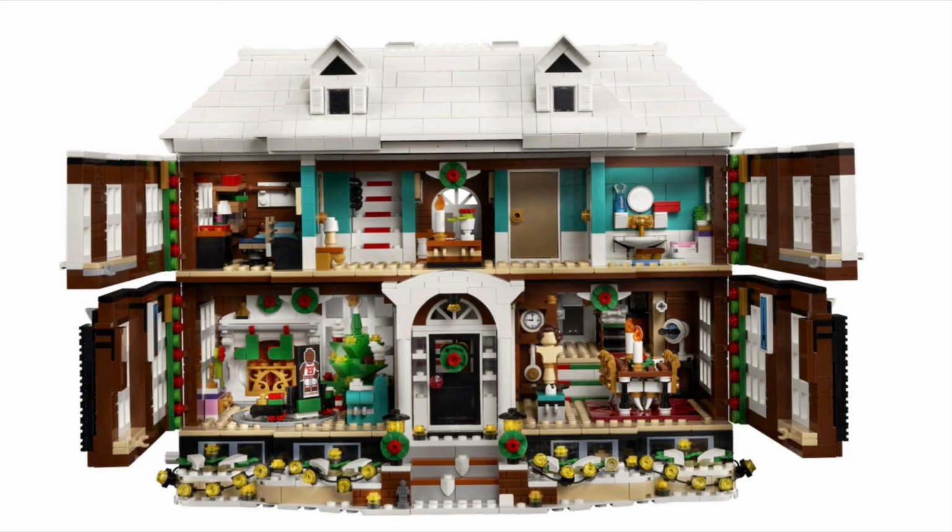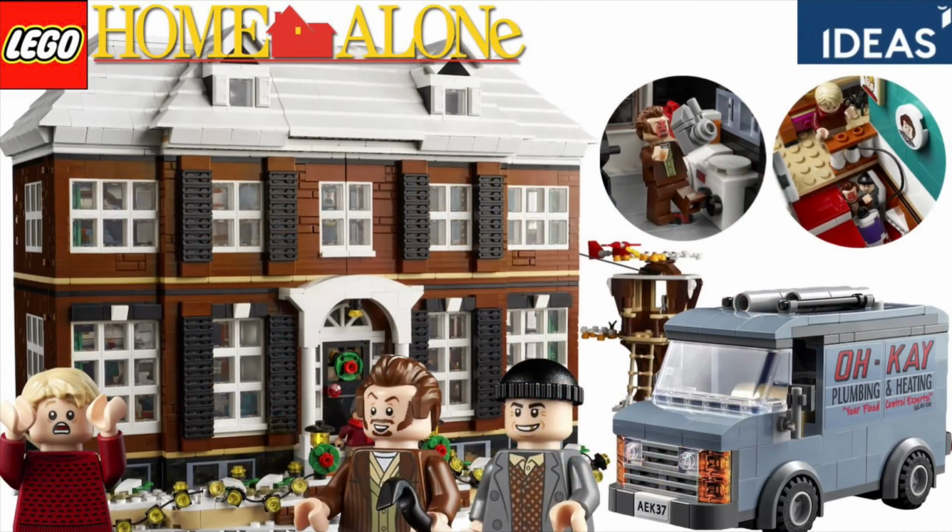But yeah, that is what I think of the Home Alone set. It honestly looks really cool, I have to admit. It just looks really cool. And one thing I'm considering is maybe selling some of my Mario stuff to get it. I don't really know. So that is just something I'm going to be working on, really figuring out all of that.